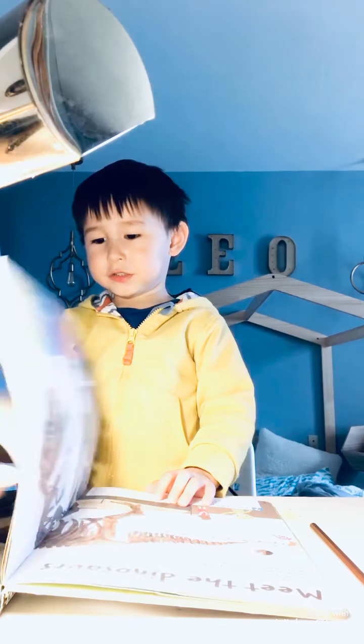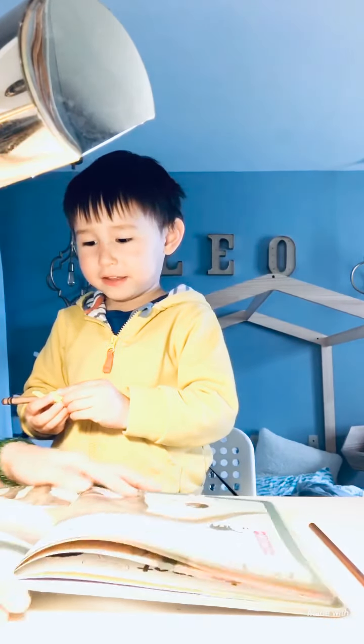Pass the page. This one. You want to start from here?